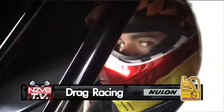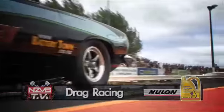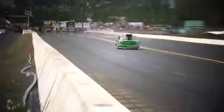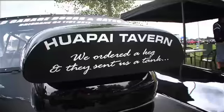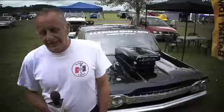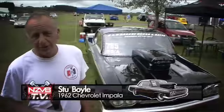As you should now be well aware, the NZDRA National Championships are well underway, and the Northern Nationals at Fram Autolight Dragway a couple of weeks ago gave us some awesome action to kick things off. Our job here at NZV8 TV is to check out what's new and hot this season, and this car is certainly that. It's a 1962 Chevy bubble top.